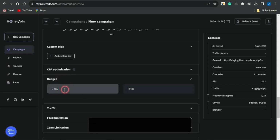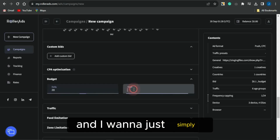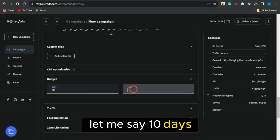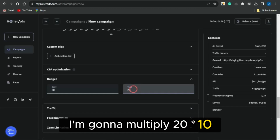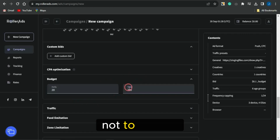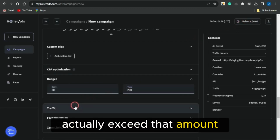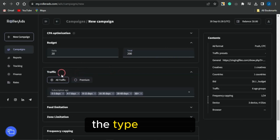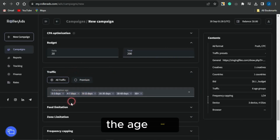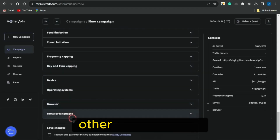For the budget, I can insert a budget. Supposing I want to run this ad for about $20 daily, and I want to run this ad for, let me say, 10 days, I'm going to multiply 20 times 10, which is going to be $200. This helps me not to exceed this amount, even if my balance exceeds that amount. You could also select the type of traffic which you want, the age limit, the feed limitation, the zone, the frequency, and a lot of other stuff.